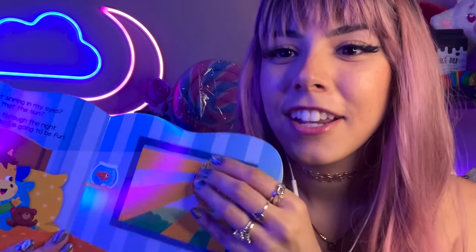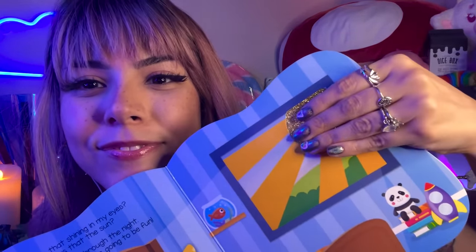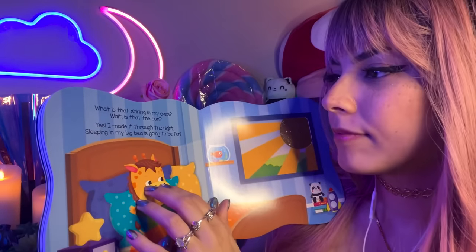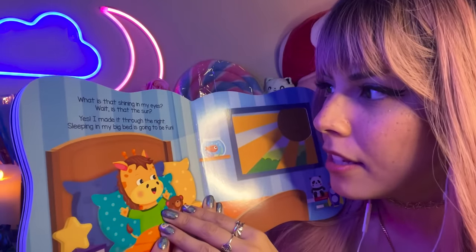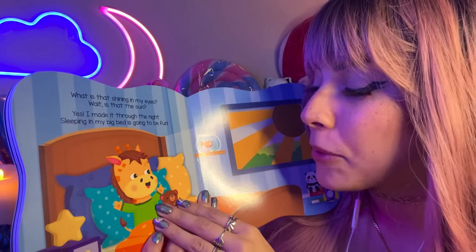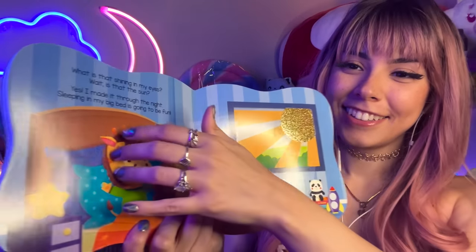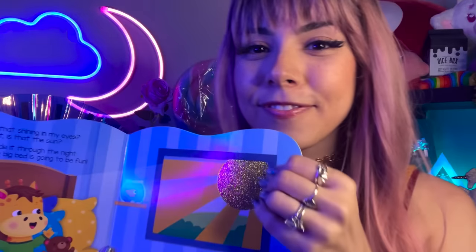And now the sun is shining. Ooh. What is that shining in my eyes? Wait, is that the sun? Yes, I made it through the night. Sleeping in my big bed is going to be fun. The end.